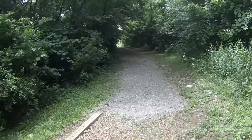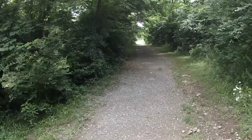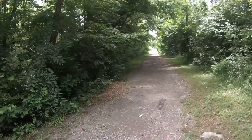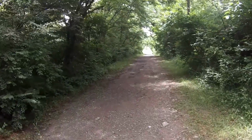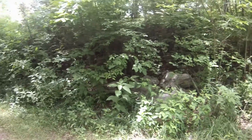Now we're going to go back out towards the car. I'm just kind of holding it on a little handle. I'm using my Joby Gorilla Pod and just kind of stabilizing it with that. And I just wanted to show you some of the things you can do with it.